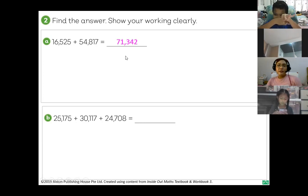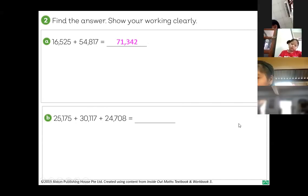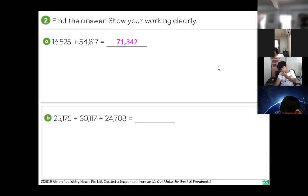All right, so the answer for letter A is 71,342. So if you got the correct answer, check your workbook. Okay, let's proceed to letter B. Letter B. What about Rye? Rye, letter B.